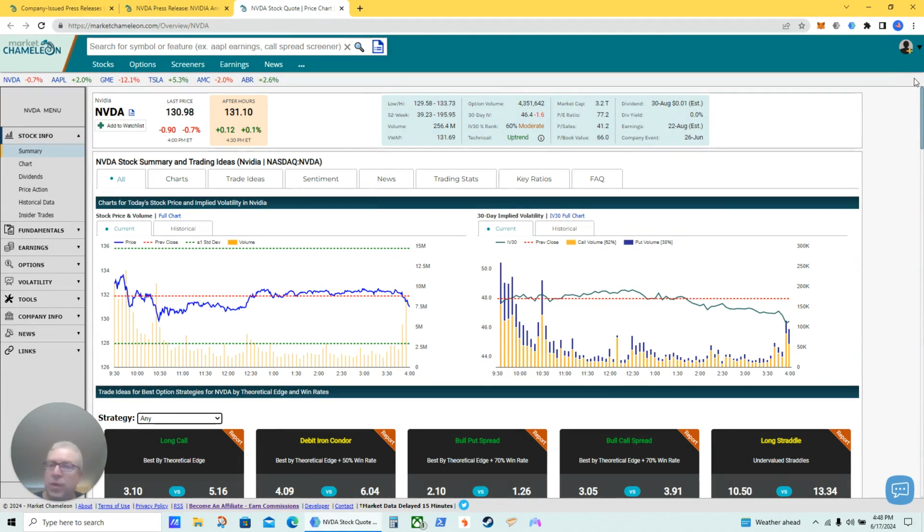But Market Chameleon, the edge is in all the options and all the features that they have, not just the trade ideas. This is about news.